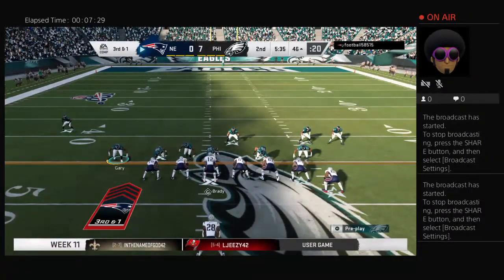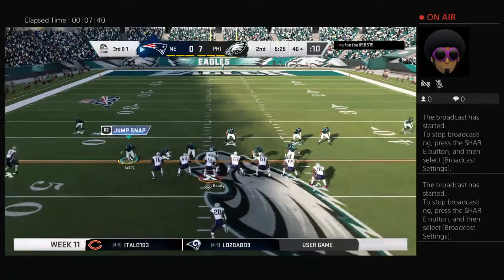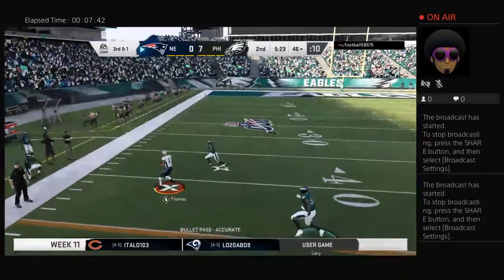Let's go, defense. Let's go, defense. Hey, check it. Check it, reload. Slam. Help him. Rip. Brady to throw on 3rd and 1.